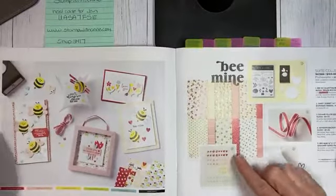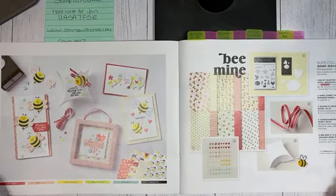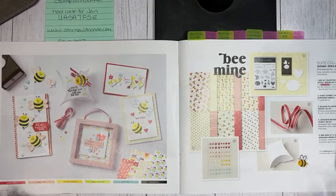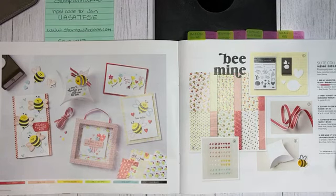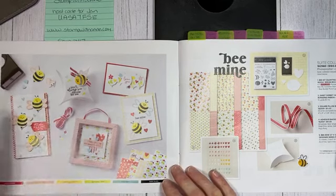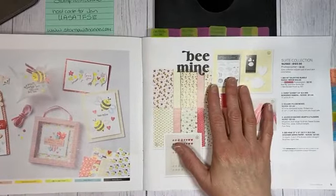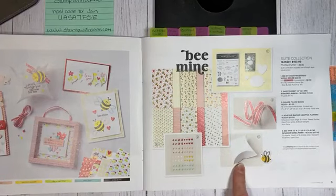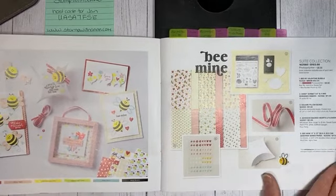Okay, so welcome to our first suite of the catalog, which is called Be Mine. Super adorable, sweet. It's the perfect way to tell your loved ones that you love them. If you're a teacher, this would be a great set to buy so you can make your own Valentine's cards for your class, or to give out to your coworkers. In this suite, you've got the Be My Valentine bundle. It comes with coordinating DSP, ribbon, embellishments, and little pop-up square pillow boxes. I don't have any of this yet.